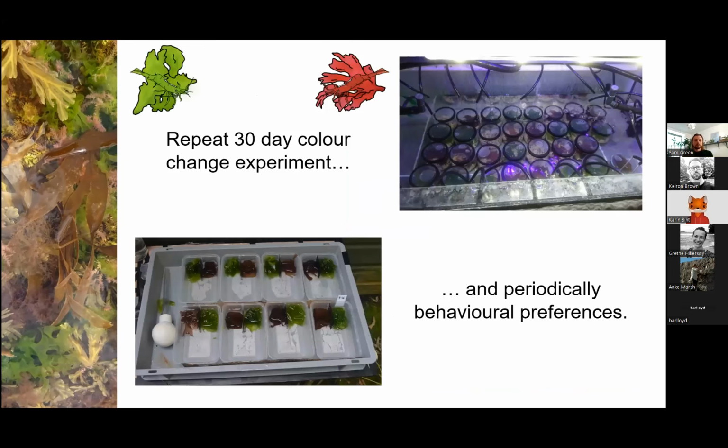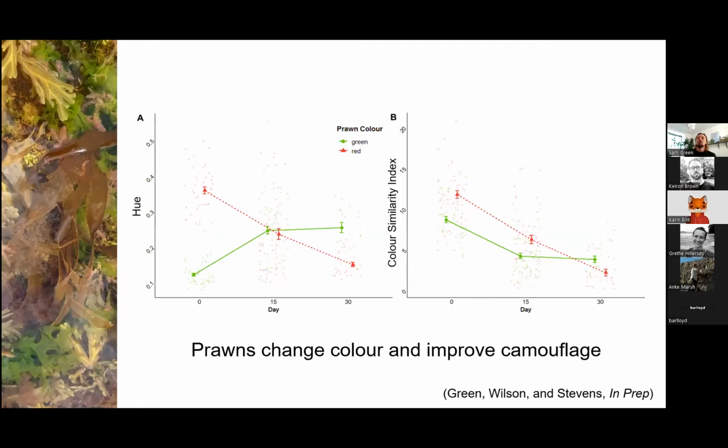And then we took these prawns back to the lab and ran another color change experiment where they were kept on mismatching seaweeds, but this time running behavioral trials at the beginning, middle, and end of the experiment to try and see what happens with behavior. And so the color change data is very similar to what I've already showed you, which is encouraging for me, but also nice and interesting, showing that the prawns change color. We get red prawns turning green and green prawns turning red, and that overall these changes improve camouflage.